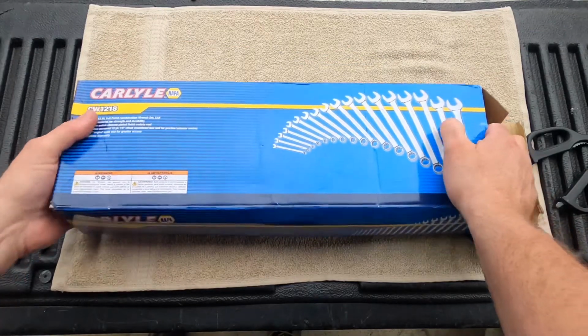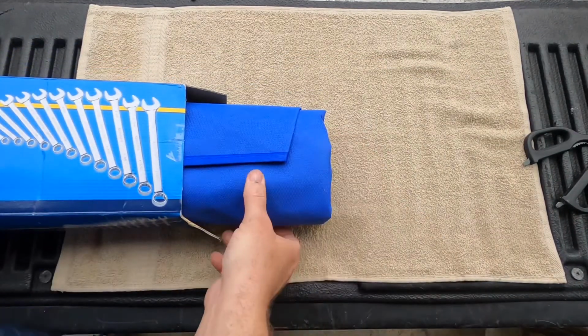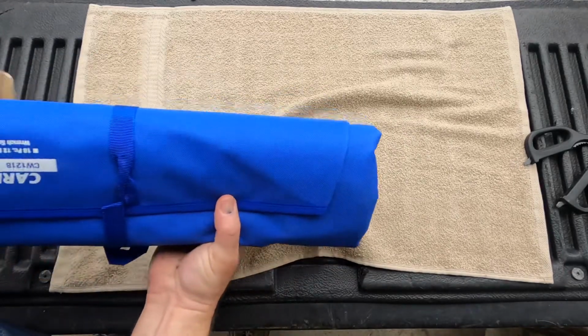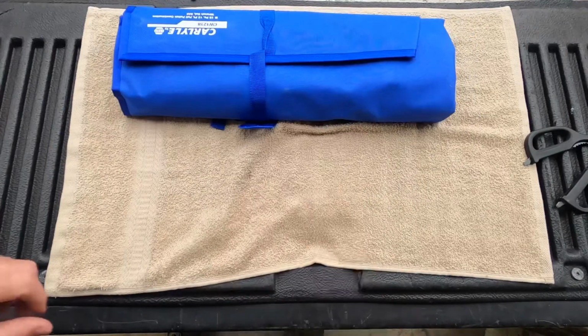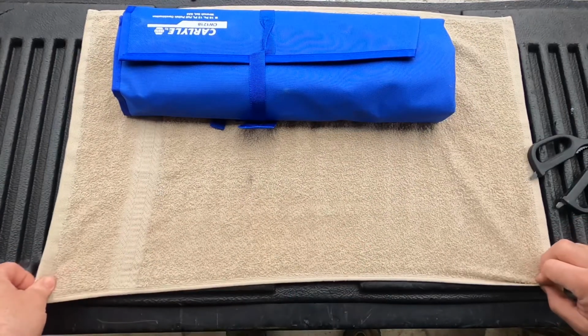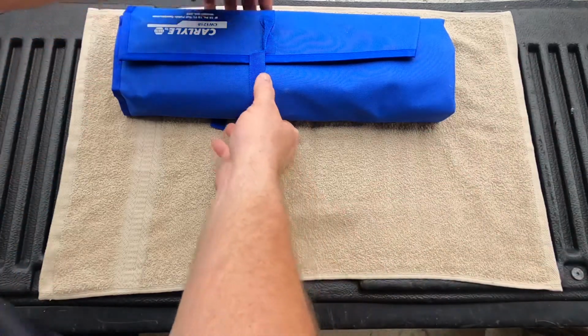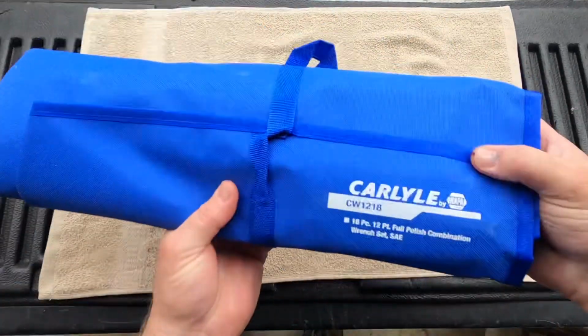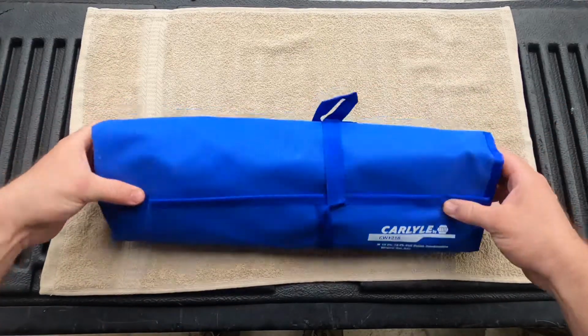Now I chose to go with the pouch versus the trays. They did have an option for it, but I like the pouches. It's just a matter of personal preference. So here's what it looks like. One of them's trying to jump out at us.